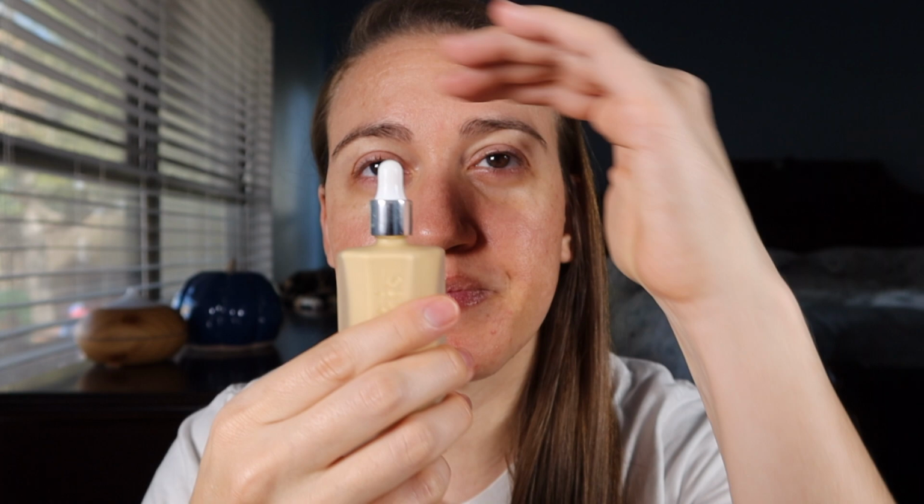But yeah, if you want the top, which I didn't buy obviously, just the little cover that goes over this so it looks all pretty on your vanity, it's $30 extra. So if you want the whole foundation experience, it's $48 for the foundation and $30 for the metal top.